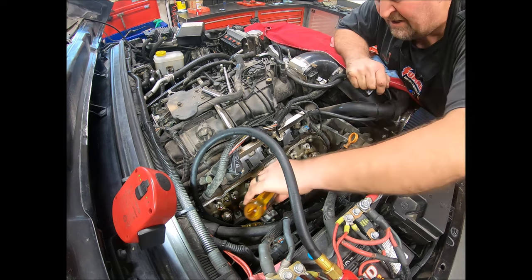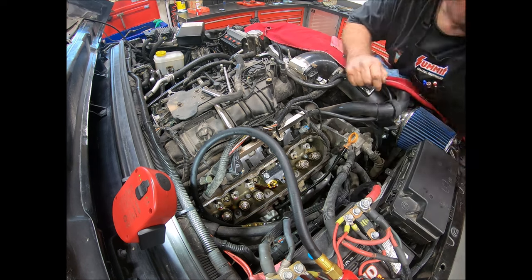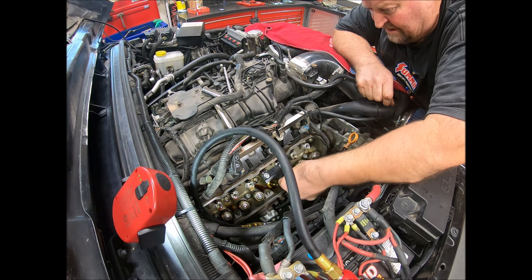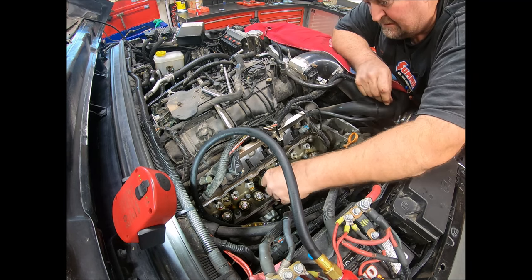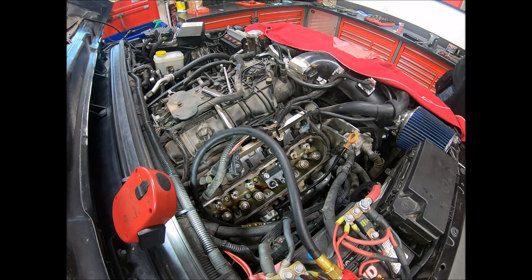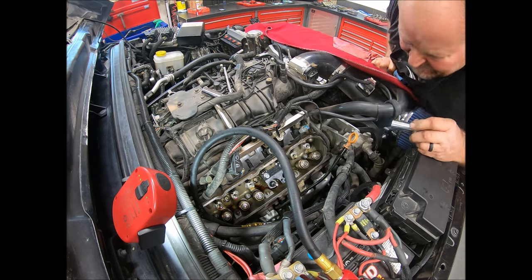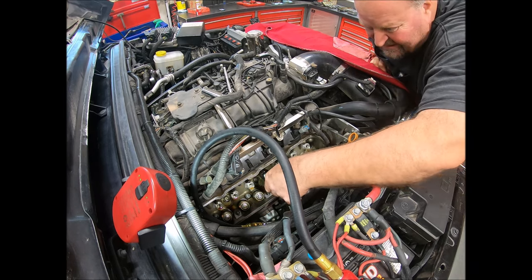Two new seals, a little bit of lube on the valve stem, and make sure the red one goes to the exhaust, and the black one goes to intake. And I'll just grab a deep socket. Goes down all the way to the hat. Push it down to the casting. There we go.